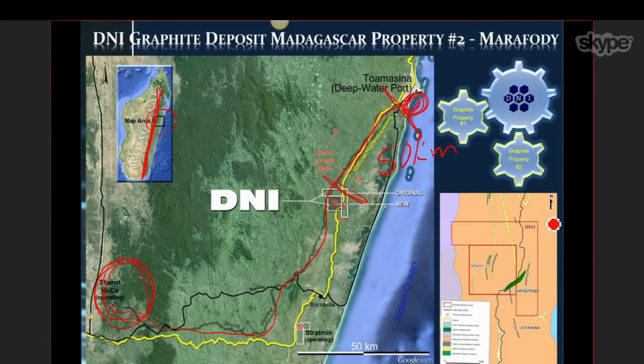I'm going to move over here just to this little diagram. Our main zone that I mentioned that we started drilling on the first property, and the first property is this L-shaped property here, okay? It's called the Vohitsara property. The main zone is here. We know this runs for about 3 kilometers. This is the highway that runs right through here. Our second property is this square-shaped property here called Marafody. It has multiple zones that run north and south through them, which we believe extend 2 to 3 kilometers as well. We'll know further as we continue to do more work on this property.